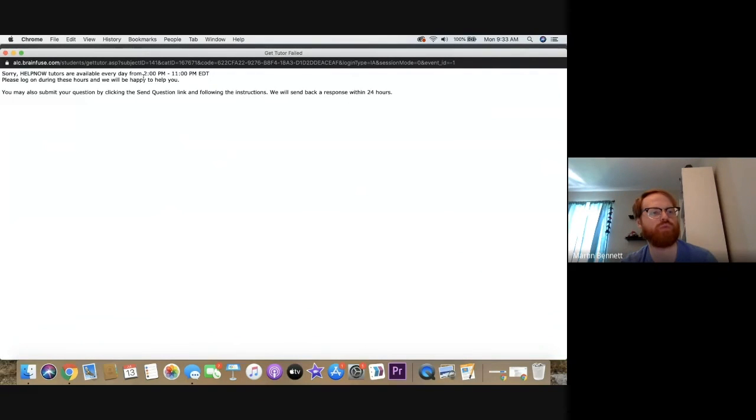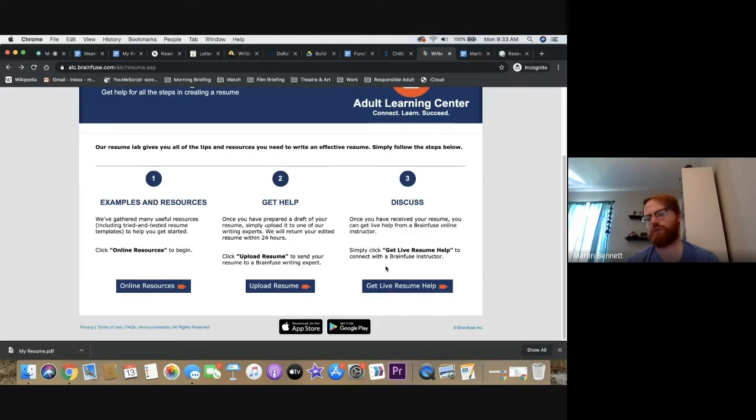Between 2 p.m. and 11 p.m., you'll be able to get live resume help. So you'll be able to actually have someone who can help you with your resume. That's something you get with your library card at no charge. So these three things: online resources, getting someone to review your resume, or getting live resume help, are all available to you through your library card.